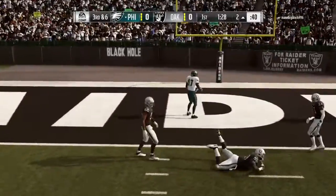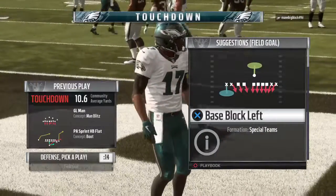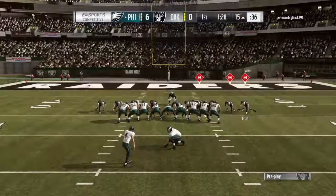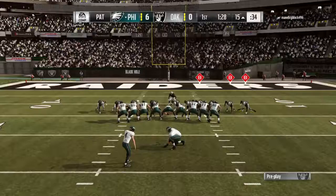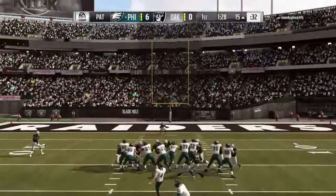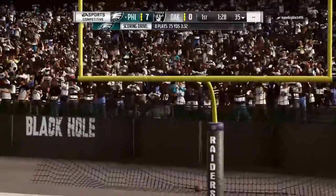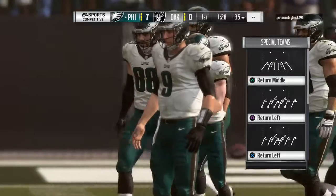This is caught. And he is into the end zone. Touchdown, Philadelphia. Alshon Jeffery, a 15-yard touchdown grab. And the Eagles drive right down the field and score on the opening drive. Elliott good on the extra point, and that makes the score 7-0.